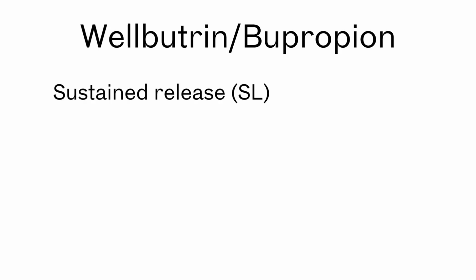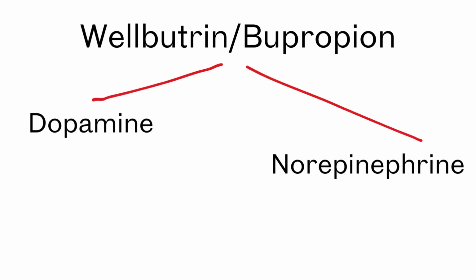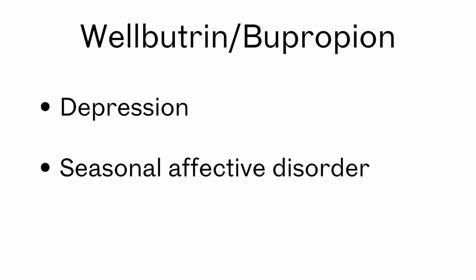This medication comes in extended release and sustained release, and I like to use the extended release that comes in 150 and 300 milligrams. Maximum dose for this medication is 450 milligrams. Wellbutrin is a dopamine and norepinephrine reuptake inhibitor, so there is no serotonin chemical involved here, and that's a good thing. Some patients don't like the sexual dysfunction or weight gain that is associated with serotonin-based medications, so this is a good option. This medication is FDA approved for depression, seasonal affective disorder, and nicotine abuse.